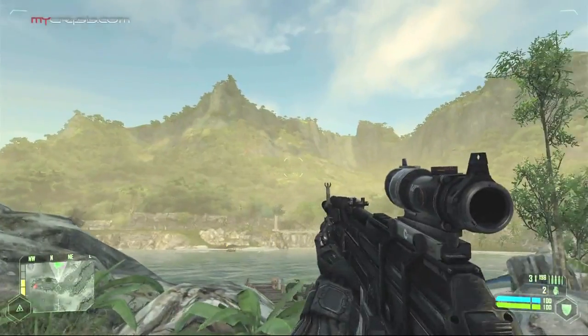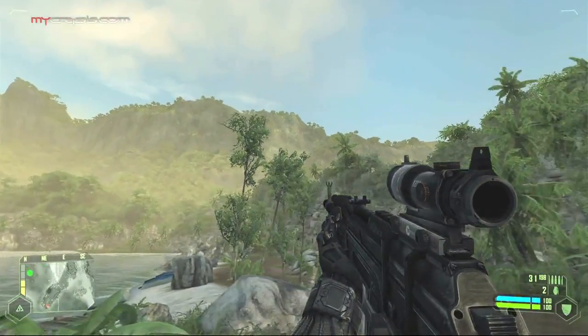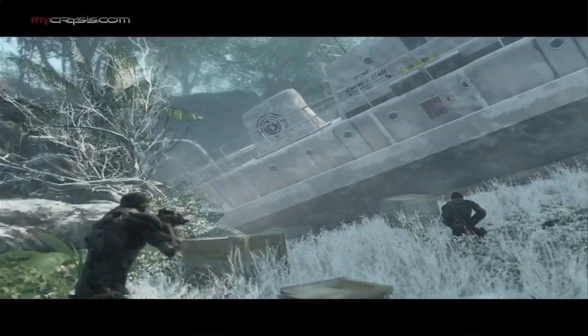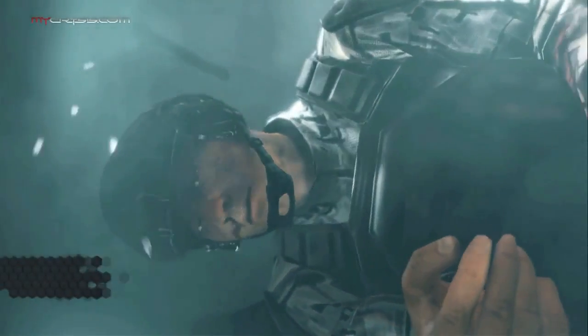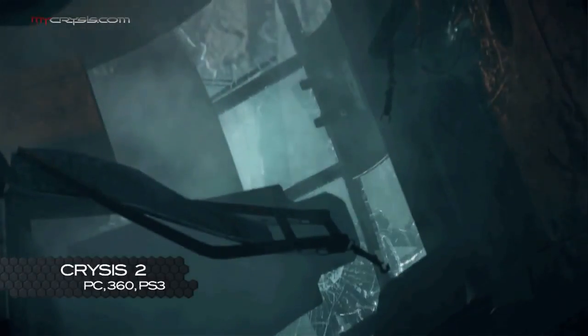How Crysis 1 starts is you're sent to this island. There's an archaeology team that discovered something. There's like an alien presence on this island and they're really dangerous. And the story for Crysis 2 is more about finding a little more out about the alien and actually ways to defeat them.